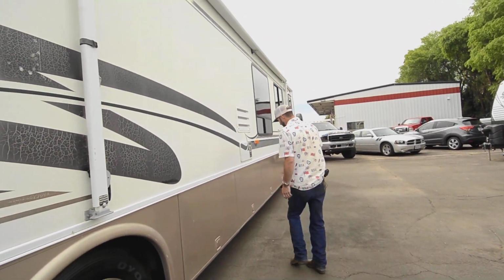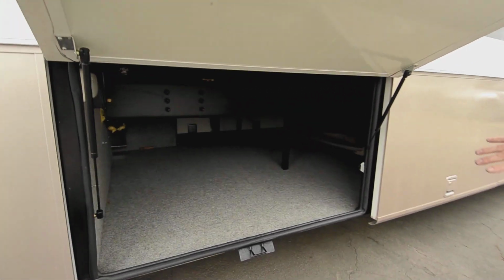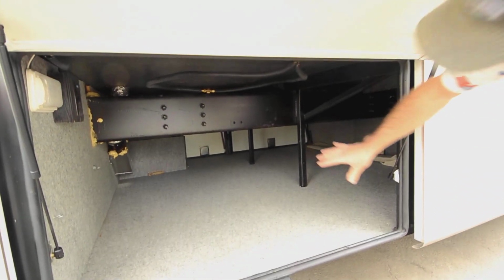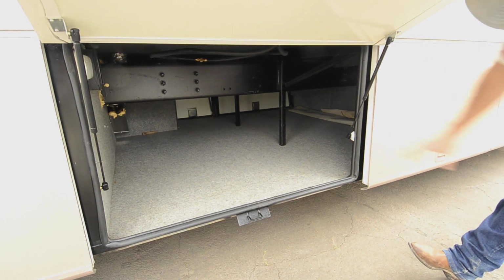Enough on the outside. Basement storage. I don't want to make you watch me. Okay, I'll show you one. Couldn't get that to open at first, but you see what I mean? All that big open space here, totally pass-through basement, no drive shaft running front to back. Gives you a ton of storage for big items, small items, whatever you need to put in there.